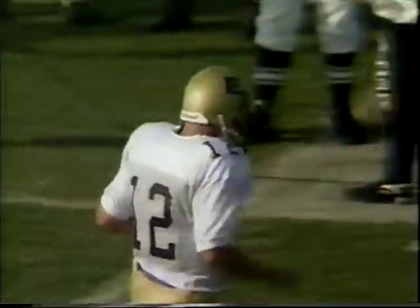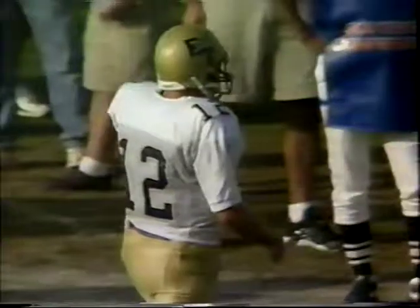There's a timeout call on the field. Joe Paquino, he is here today, by the way. He's on the field working with us. Joe, good afternoon to you. Good afternoon to you too, Sam.